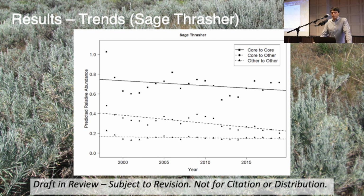What happens if we look at trends over time? I want to first focus on that top line. This is showing areas that started in core sagebrush areas in 2000 and stayed core throughout the duration of the study. If you look at that line, it's fairly stable. There's probably a little bit of a decline over time, but there's also some cyclic population dynamics going on as well. If we compare that line to the other 2 lines, we see that overall, we're seeing much higher counts there.